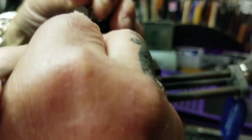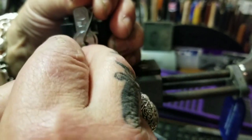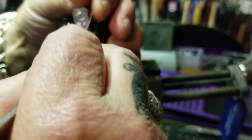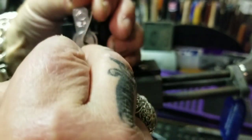One, two, buckle my shoe. Two is binding a little bit. Okay, that's two. Three. Four. Close the door. Five. Six. Pick up those damn sticks. Yeah, that's five. I got five.